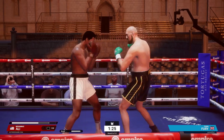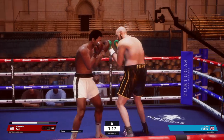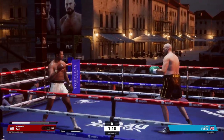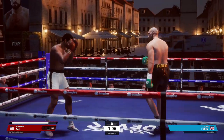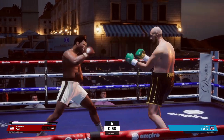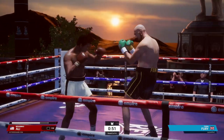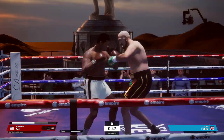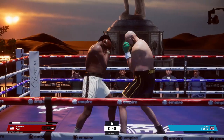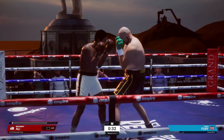Nice exchanges from both men in this round. He's got to find a way to get around that reach advantage. Very smart, very sharp. This is a young man's style that he's got to get inside that long reach. Not many fighters can do that. Nice counter. Misses with that jab. Counter left hand there. He misses that jab.